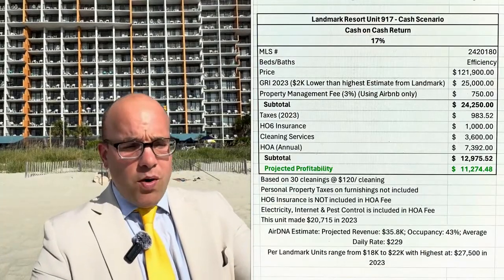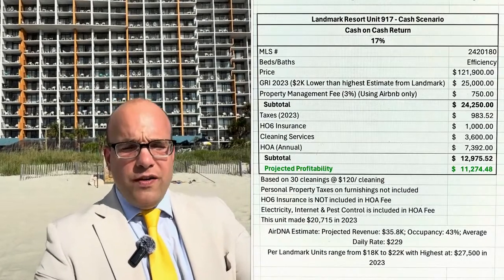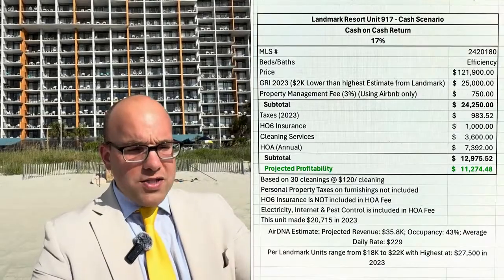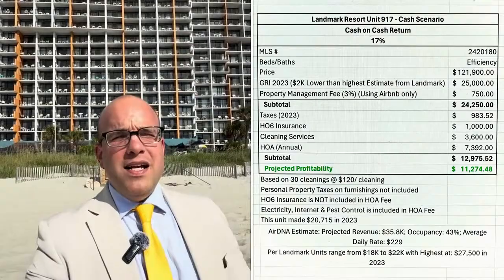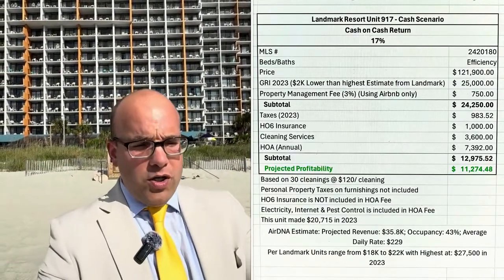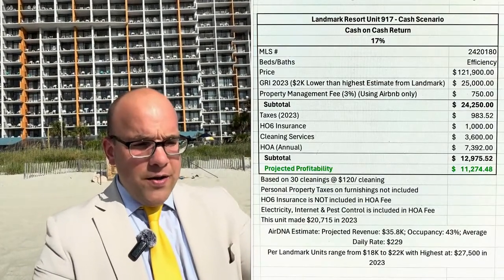If you subtract that $12,975.52 from the $24,250 up top, it leaves you with $11,274.48. Now, again, I want to throw out that there is a personal property tax you're going to have to pay on an investment property for your internal furnishings. It's marginal in my opinion, so I did not include it here.